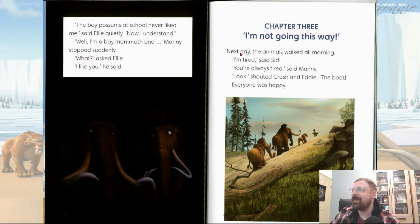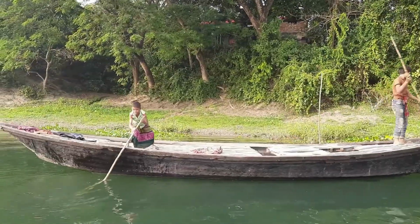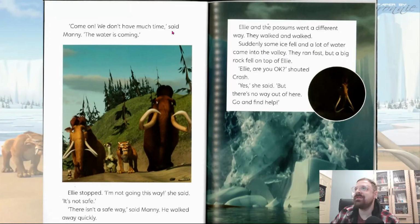Chapter 3. I'm not going this way. Next day, the animals walked all morning. "I'm tired," said Sid. "You're always tired," said Manny. "Look," shouted Crash and Eddie, "the boat." Everyone was happy. "Come on, we don't have much time," said Manny. "The water is coming." Ellie stopped. "I'm not going this way," she said. "It's not safe." "There isn't a safe way," said Manny. He walked away quickly. Ellie and the possums went a different way. They walked and walked. Suddenly some ice fell and a lot of water came into the valley. They ran fast, but a big rock fell on top of Ellie. "Ellie, are you okay?" shouted Crash. "Yes," she said, "but there's no way out of here."